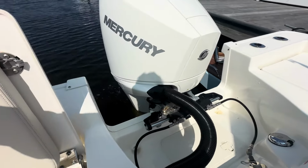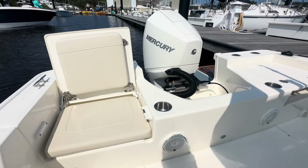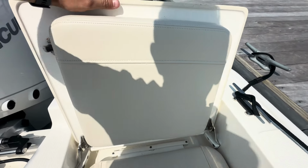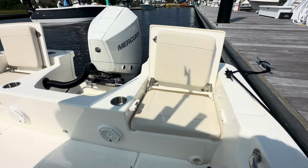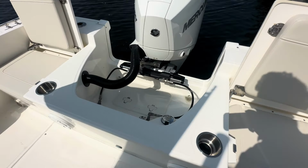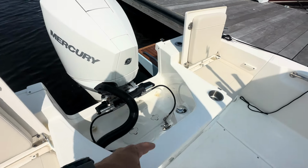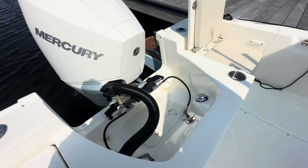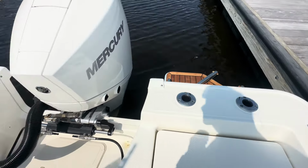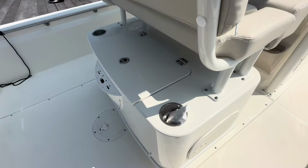But if you're cruising and you want to be seated right here, you've got flip-up seats on both sides. Something Whaler does very well. You've got cup holders, fuel fill right here, raw water hookup for a hose. You've got rod holders along the transom, cup holders here as well.